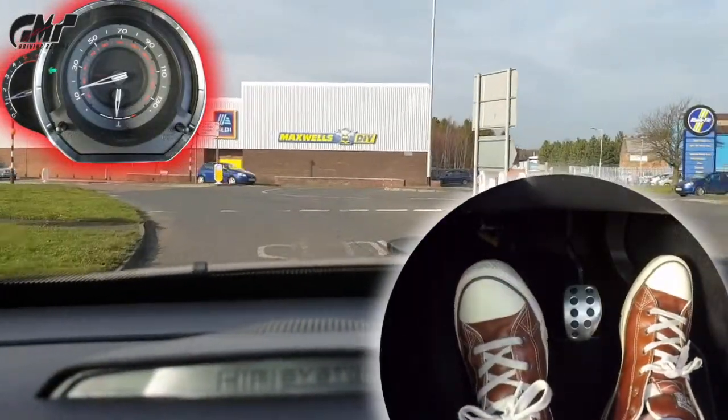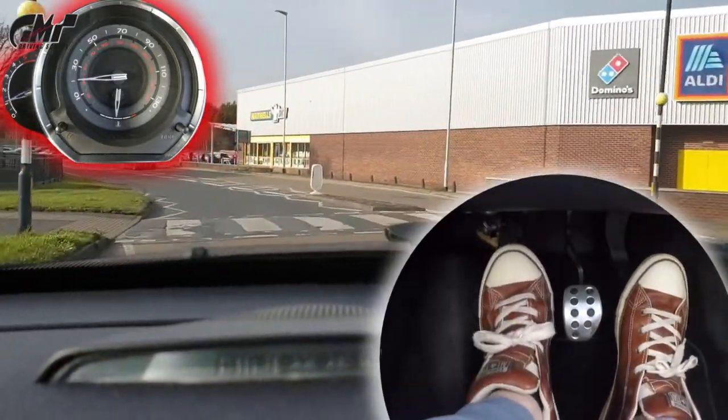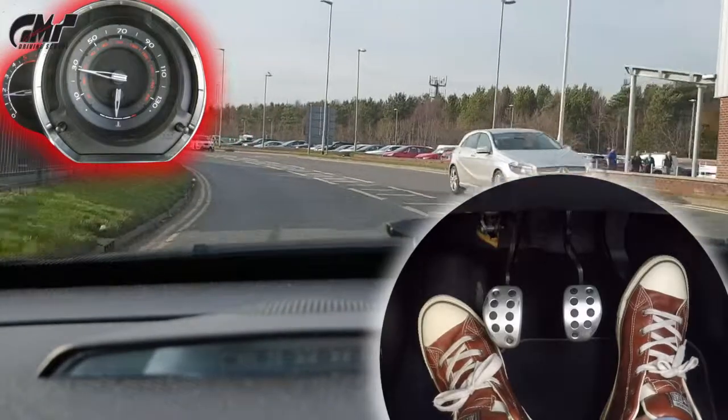And you'll be able to check all your mirrors and put your signal on adequately. So we're not talking about going fast, we're just talking about nice and smooth, nice and safe, no stalling, and that's how to do it.